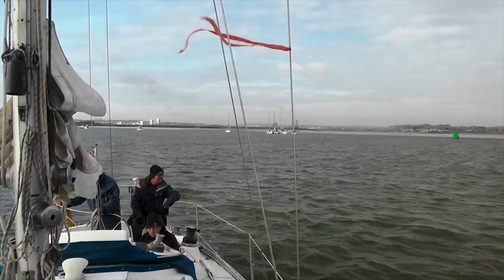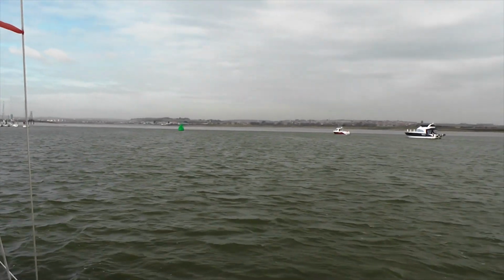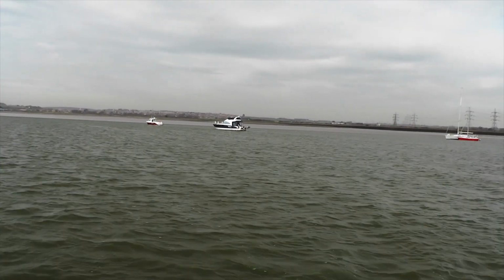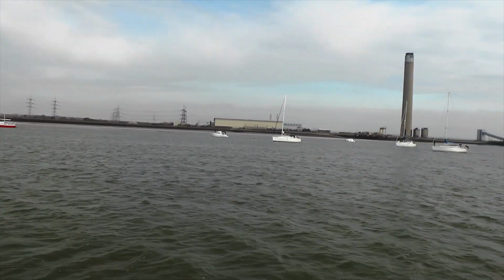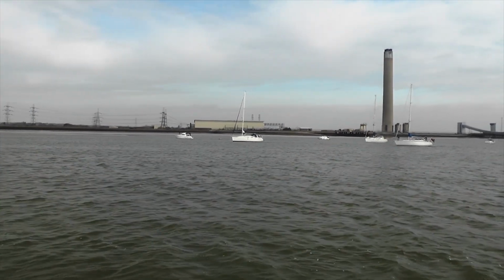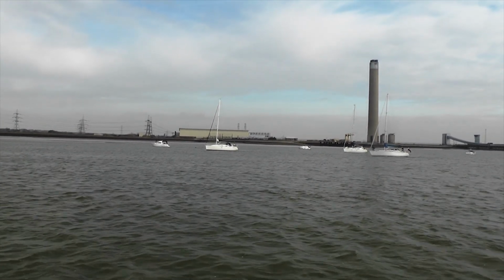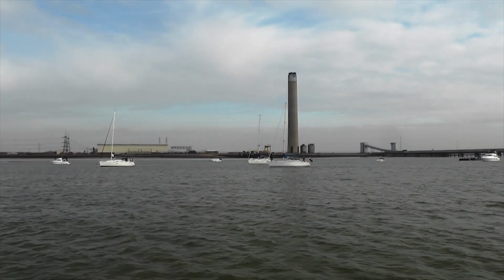So quite a few boats that have actually been left in the water have anchored up. We're probably in the exclusion zone at the moment, who knows. We're trying to find a boat we're going to go alongside rather than drop our hook. Got a pretty good view though, haven't we?